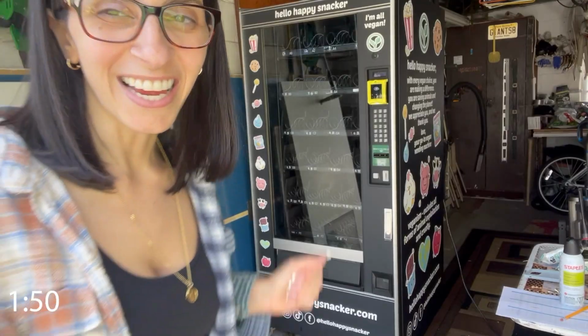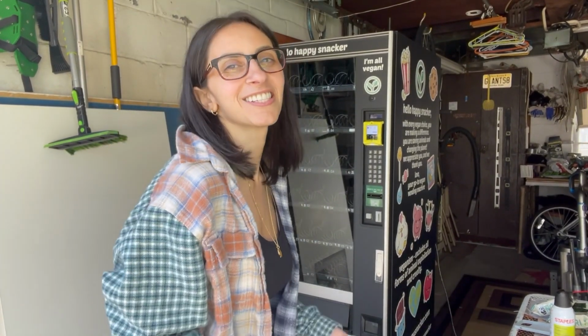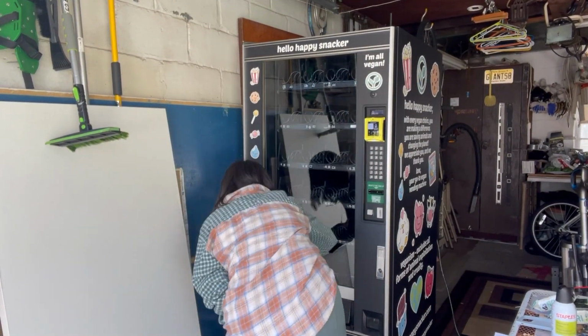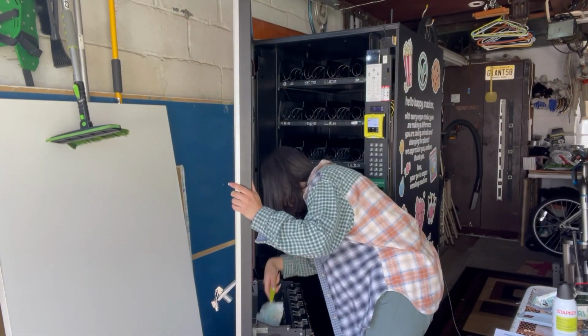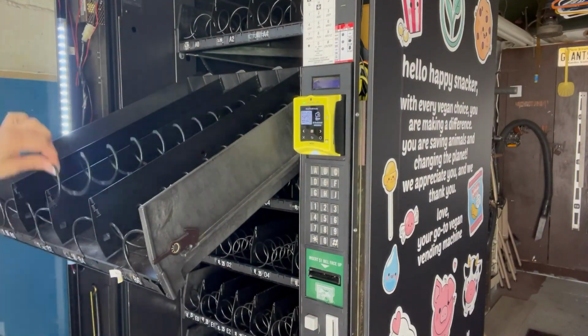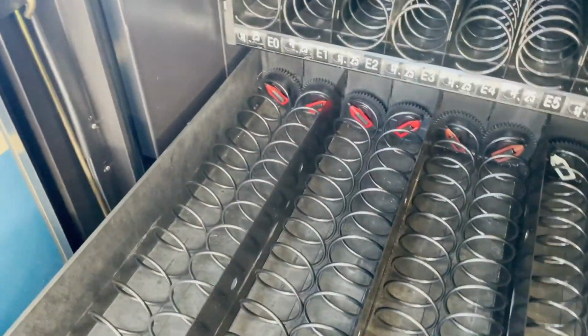So now it's time to clean. I don't know why it sounded like that, and I don't know why I'm so excited, but you ever get excited to clean? Or just clean fun things? I don't know. So it's pretty much clean.